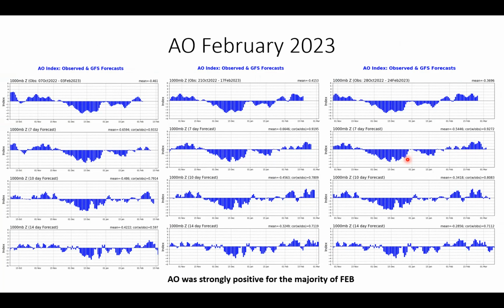Let's take a look at the teleconnections for February 2023. We'll first start with the Arctic Oscillation. So what happened with the AO in February? Outside of the middle part of February, around the 16th to 17th of February, the AO was pretty much strongly positive throughout the month of February. That's definitely not what you want to see if you want cold and wintry precip for the eastern U.S. This is just not a good sign at this point.